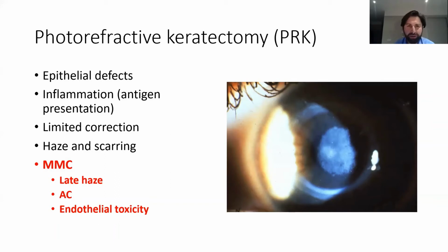However, it's a horrible drug. A number of studies have shown that you can detect mitomycin C in the anterior chamber after the treatment, and it's a horrible drug. It has toxicity. It can affect the endothelium. It's best to be avoided.